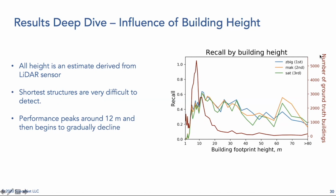As with all of the plots, the number of buildings is going to be in red and highlighted here. And then also on our x-axis, we have building footprint height this time instead of area. Recall again on our primary y-axis here. And the winner scores are all colored the same, with first being in blue. So notably here that the short structures really are very difficult to detect in this challenge. Unsurprisingly, that seems to be a natural challenge.